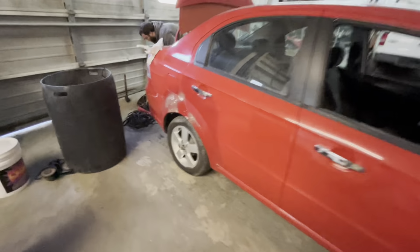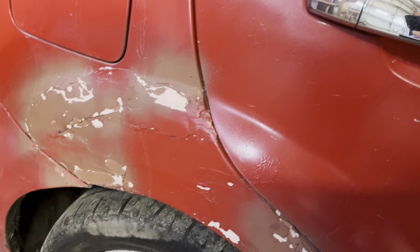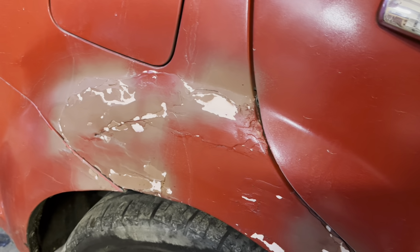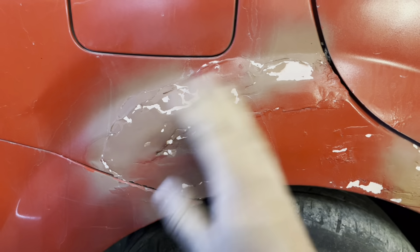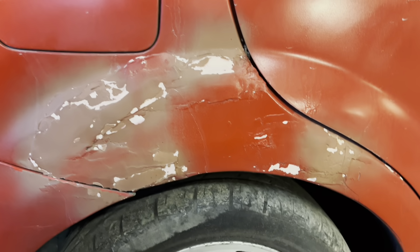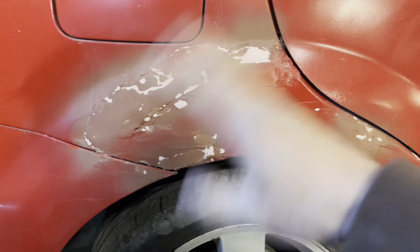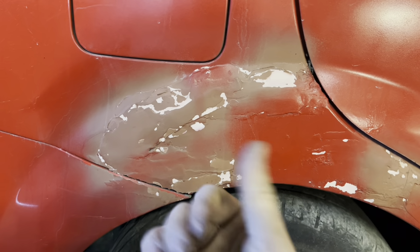So edge of the rim is cracked, and this was definitely already done. So this is like Bondo, like straight up part store Bondo. It needs a frame pull over here to get this quarter pulled back out, but somebody tried to just sculpt it out of body filler. So this door is not even opening. Somebody tried to sculpt it out of body filler. So this is not even like the accident that we purchased. This is not even related to what accident we bought.